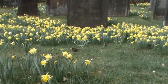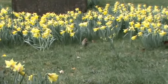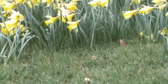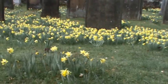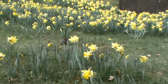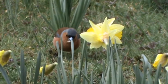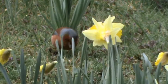I don't know if she's going to come down and join him. Yes, yes, yes. Look at that. That is fantastic. They're just 4 or 5 feet in front of her. She's back on. She's gone back on. She's a bit nervous, but he's not. He doesn't mind. Look at Daffy there. This is how close. We're just feet off. Look at that.